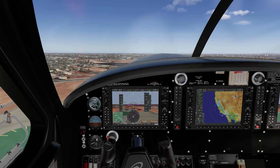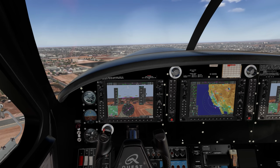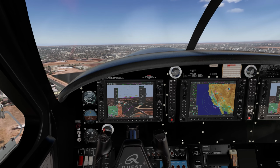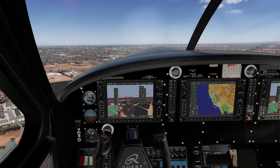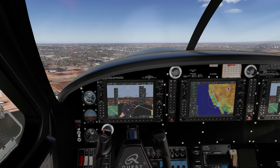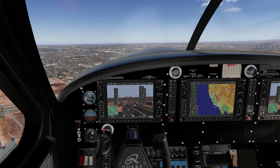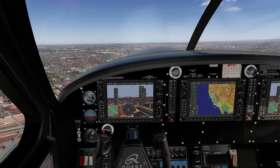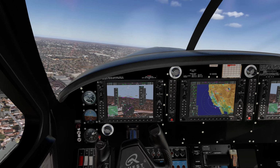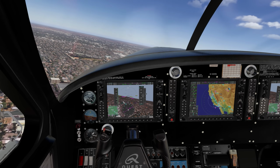Now, the aircraft flies okay in my view. I've looked at a lot of footage of the aircraft in actual operation, and I've also looked over the comments from my previous review. And there are some folks who did not really like the way this aircraft flew for some reason. But it's definitely very fluid. Look at the synthetic vision, it's just absolutely gorgeous.